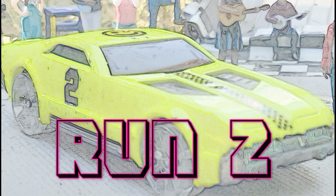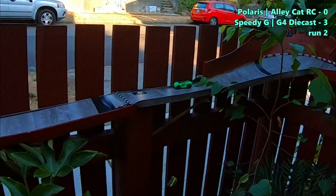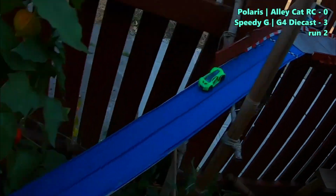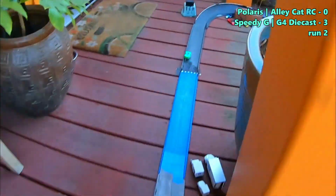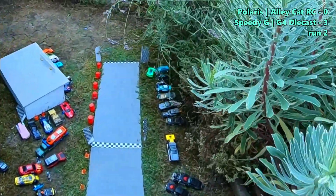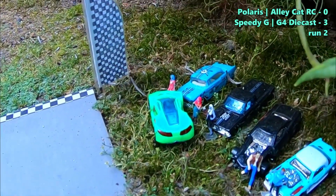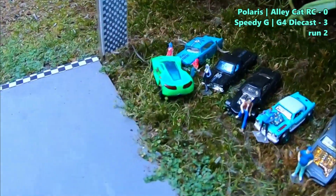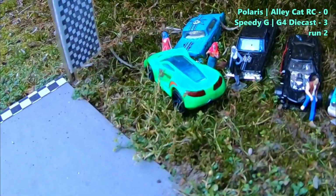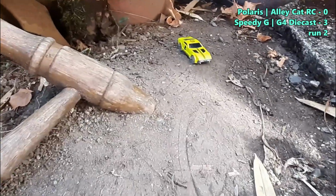Alright, run number 2. Now we got Polaris on the inside, we got Speedy G on the outside. Ooh, no, Speedy G's off the track totally. But a beautiful run from Polaris, taking advantage of the situation. Nicely done. And I'm sure Speedy G's okay. There he is down there in the garden bed, wheel side down, he's fine.